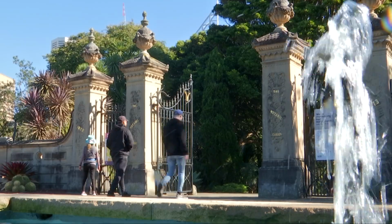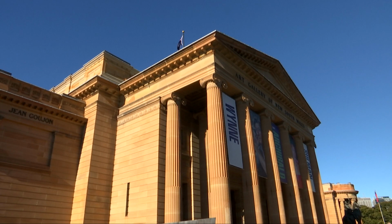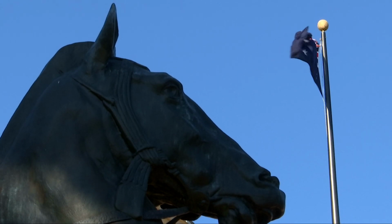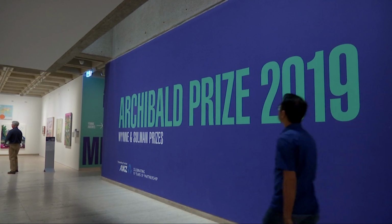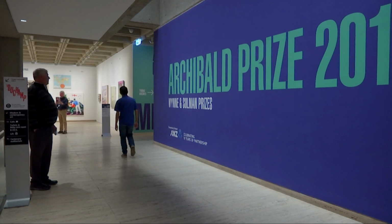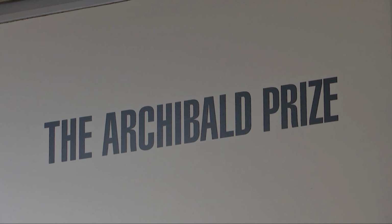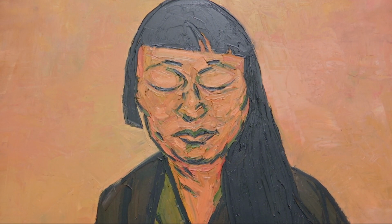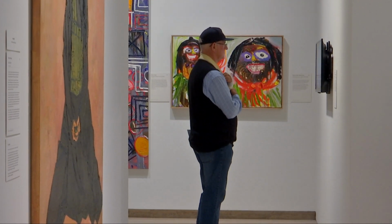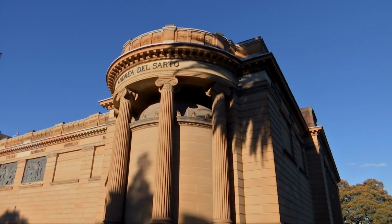Here, I tried to better understand Australia's next biggest thing, particularly in modern art and culture, that is Australia's fascination with portraiture. At the Art Gallery of New South Wales, currently on exhibition is the Archibald Prize, an award given to the best artist in Australia for the past year that excels in portraiture. Here I speak with the curator to better understand what this is all about.